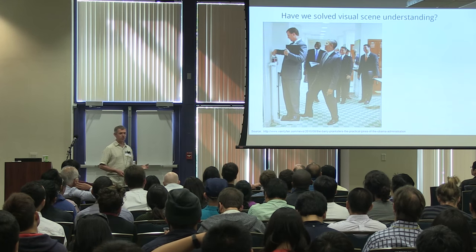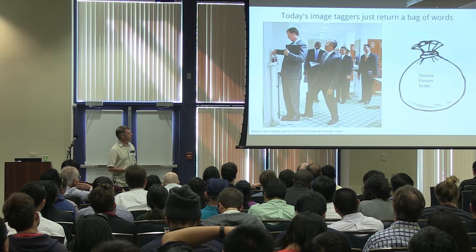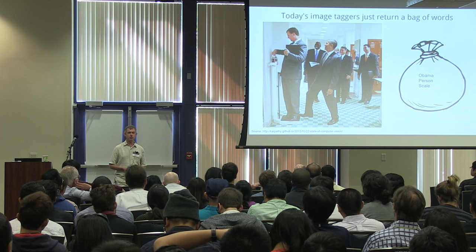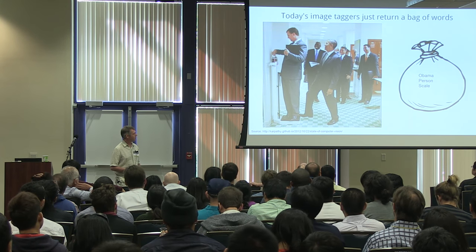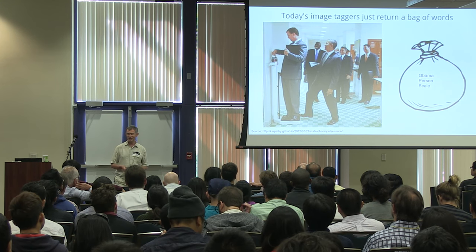So what would it take for a machine to really understand the scene? Let's look at where we are right now. Basically, most deployed vision systems, all they do is give you a bag of labels, right? They're multi-label classifiers. So it might say something like Obama, person, weighing scale. Okay, that's really not very helpful.